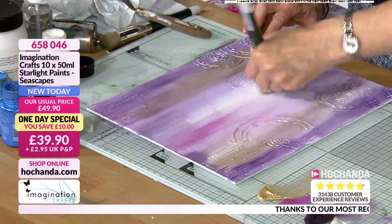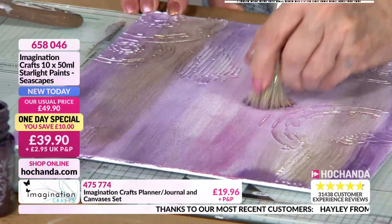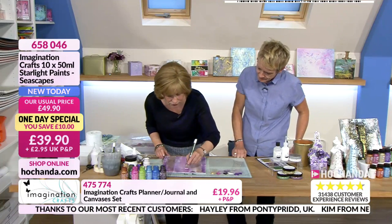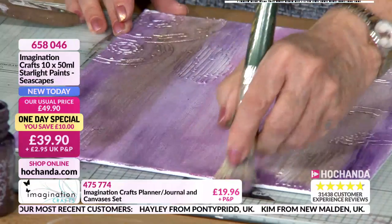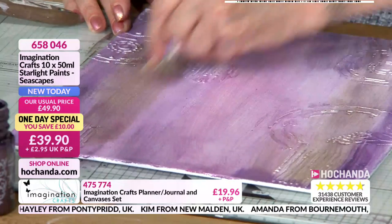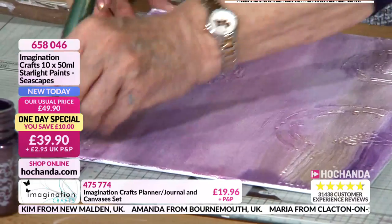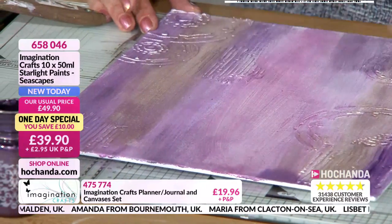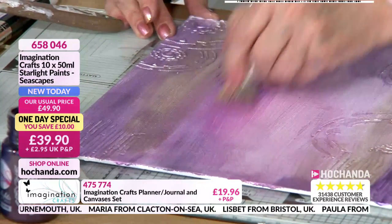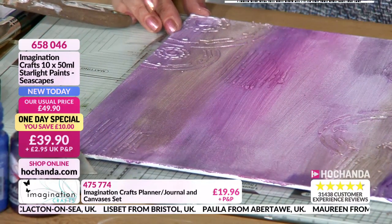So let's start putting some other colour in. And as you can see, Janice, I'm not worrying really where the colours go. The other thing about the pearl, watch this. When you use the pearl, it moves the paint. So if your paint has dried, as mine had because of the break in between shows, if I add the pearl, I can start to re-blend and reshade colour. It's amazing stuff, and to be able to move dry paint is really fantastic.